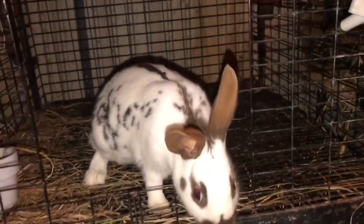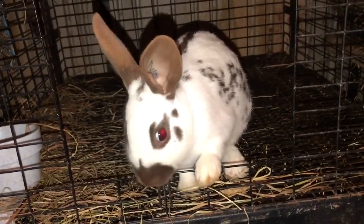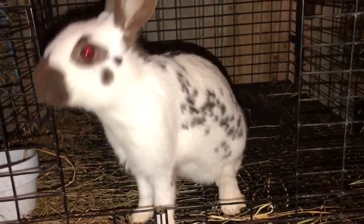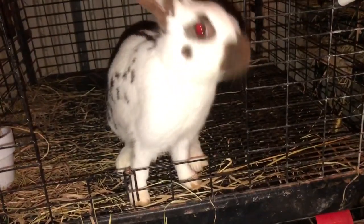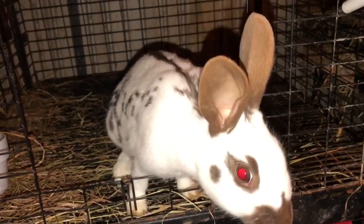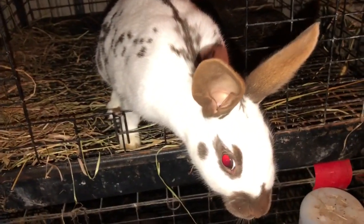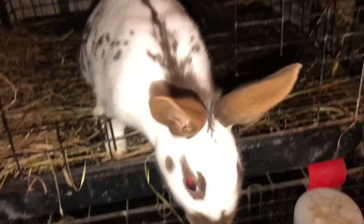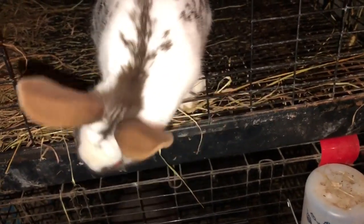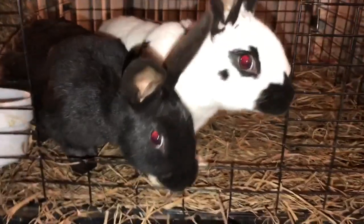Next we have Tinkerbell, and she is a chocolate English spot. I bought her as a hopping prospect. She did have a little bit of harness training and a little bit of jump training before I got her. So she's just a pet, and that's what she'll do. If I decide to compete in hopping, she probably will be one of the ones that I take with me and use. So I'm excited to see what the future holds for her.